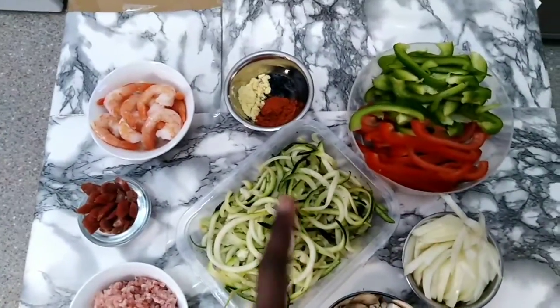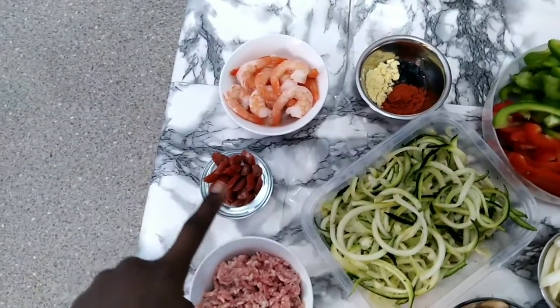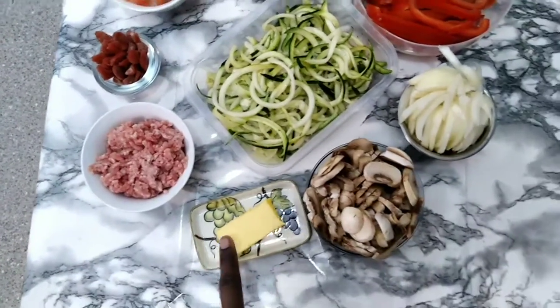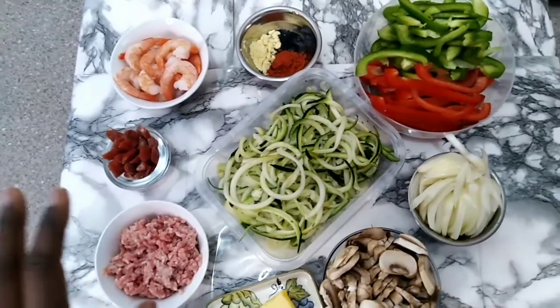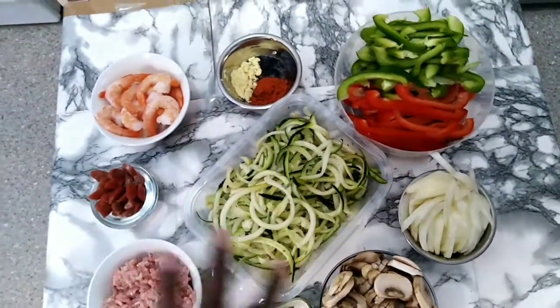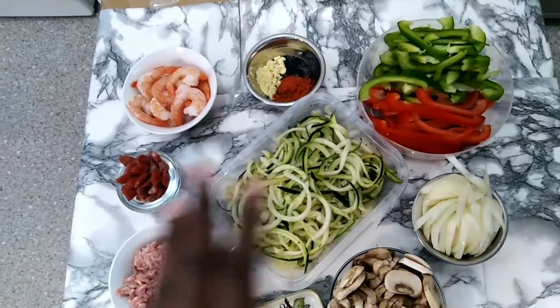So these are my ingredients: zucchini noodles, capsicums, my spices, shrimps, sausages, pork, mince, butter, mushrooms, and onions. And this is all we need. And the beauty of this recipe is you can use other bell peppers or capsicum or other veggies if you like.